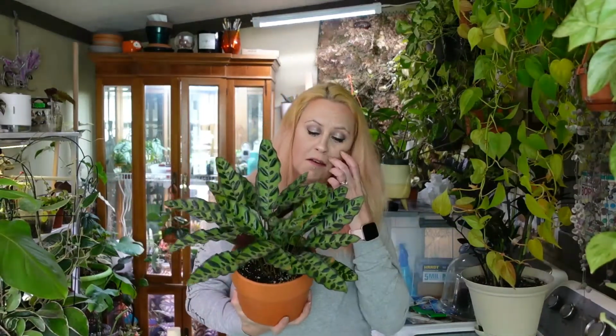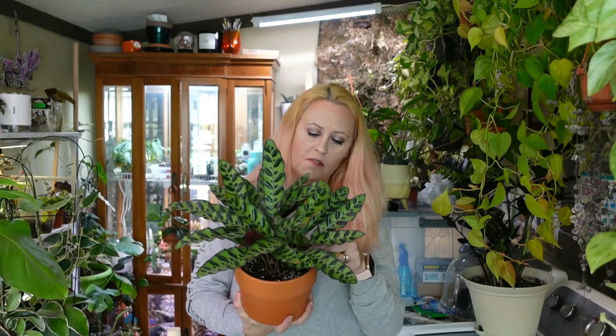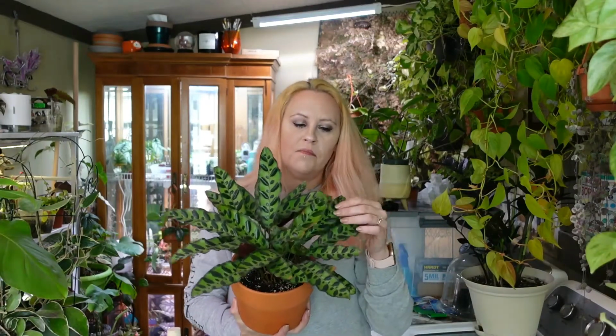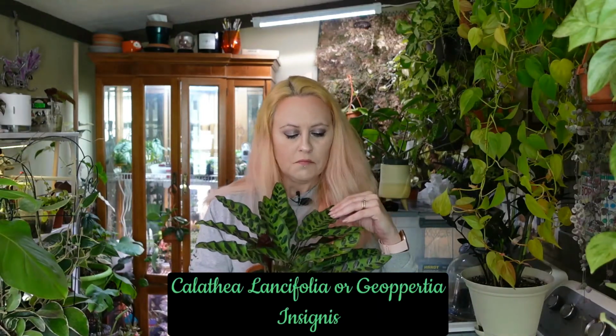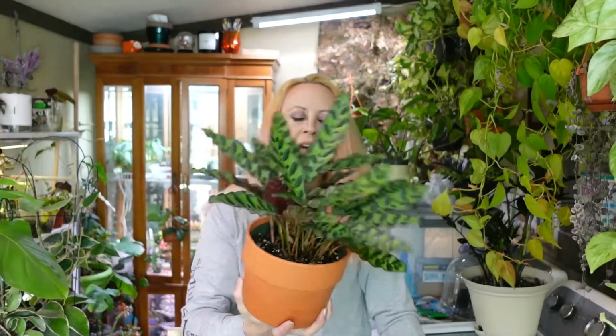This might actually be the first plant that I ever ordered in the mail. And I think I got it from Hirt's Gardens. I'm not 100% sure. But it's rattlesnake calathea. I don't know if there's another name for it. I'll Google it, and if there is, I'll put it down here. But it's the best. Out of all the calathea, maranta, stromanthe that I have, this has been the easiest.